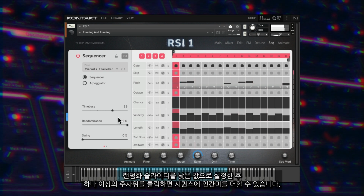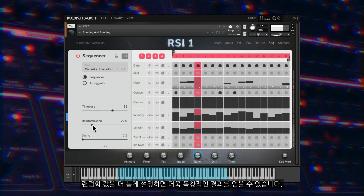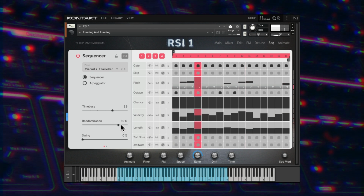Setting the randomization slider to a low value and then clicking one or more of the dice will add humanization to the sequence. Or drag the randomizer higher for more wild results.